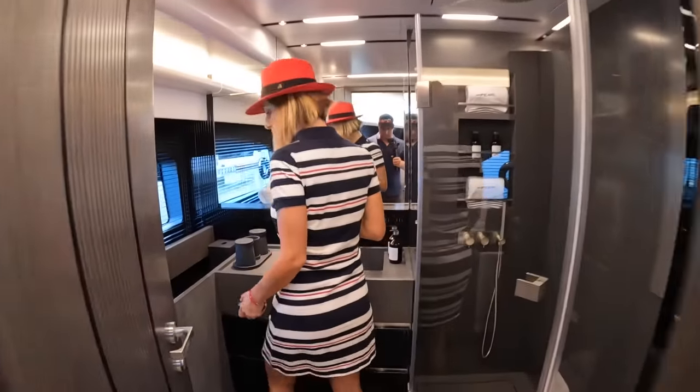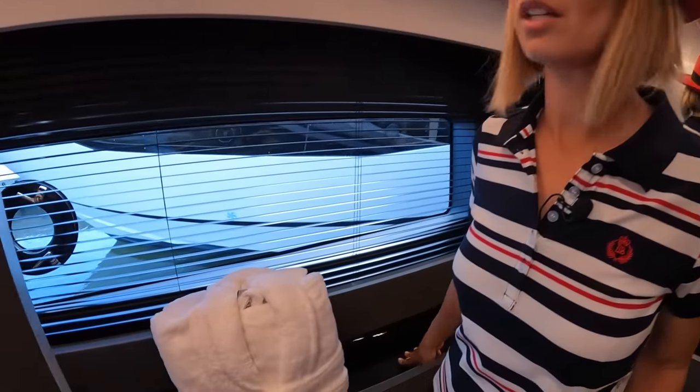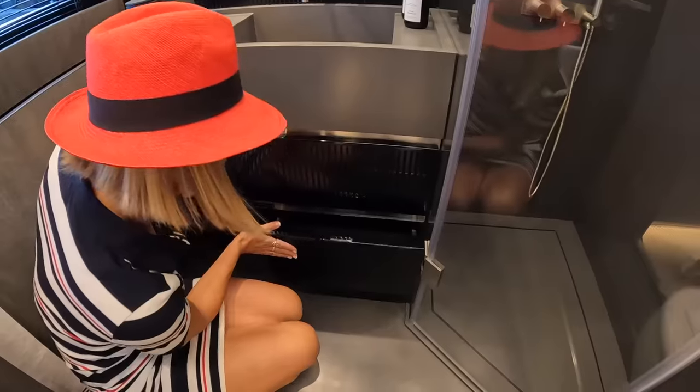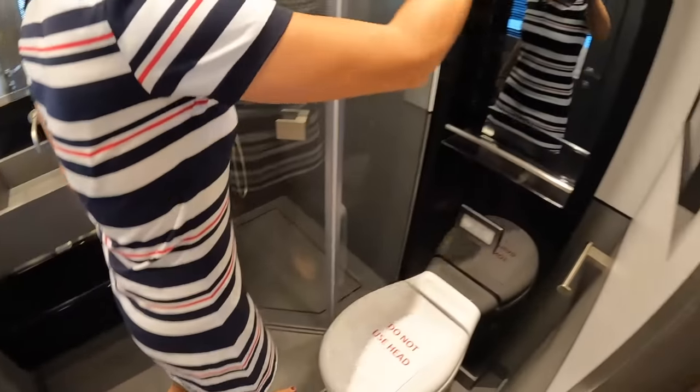Okay, and then we have our ensuite. This is a little sunken in. Nice. You can put stuff here. Pretty convenient. Towel storage. And then we have, of course, the sink. They really used the counter storage. Yeah, they really did. Look, they put exposed storage here.